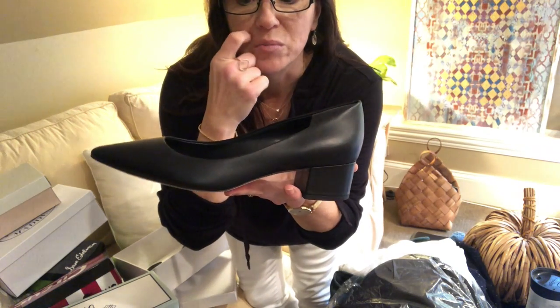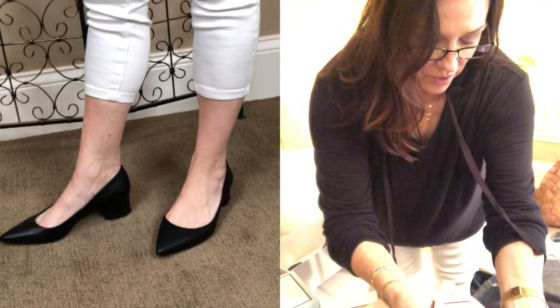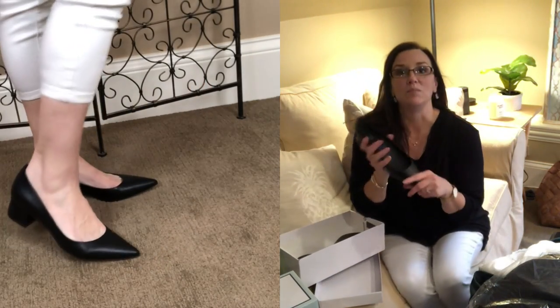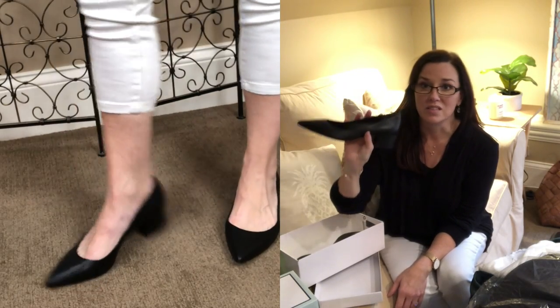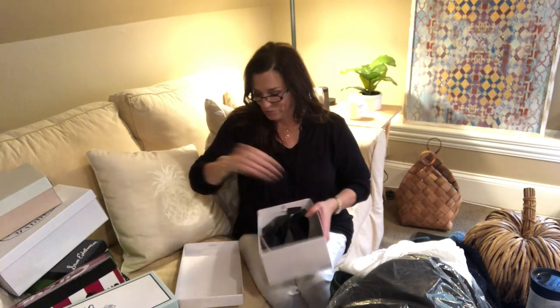So incredibly comfortable. I love them. And these were a 30% savings of $69.95. I love them. I can see me wearing these with jeans. I can see me wearing this with skirts, with slacks, with anything. I just think they're ladylike and I don't know, loving them, just loving them. So I'm so excited about all these purchases.